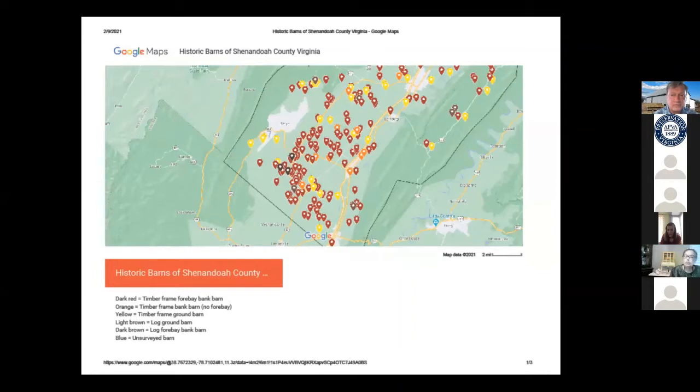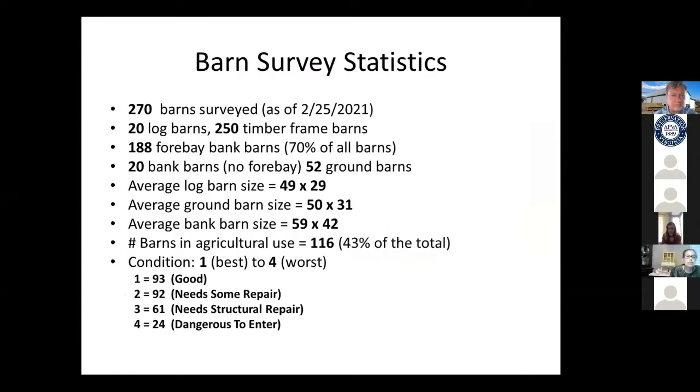And this weekend I'll do four more, and they'll be added to the map before the weekend's over. To date, I've done a little over 270 barns, and you can see some of the statistics here from what we find in Shenandoah County. Suffice it to say, four bay bank barns are the dominant form here, sometimes called the Pennsylvania Standard Barn. And many, many of them were built in the decades after the Civil War and in the first two or three decades of the 20th century. There are more survivors from before the Civil War than most people would believe, but indeed the majority are post-Civil War.